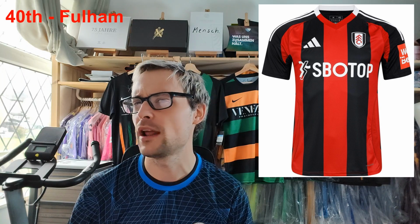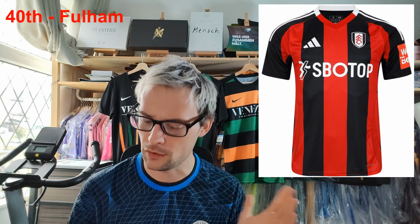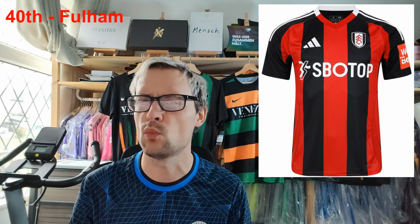Fulham seemingly don't have to do much with their shirts, and they just seem to work. It's like the club itself. They don't do anything spectacular, but they're not bad. They just kind of do things well.